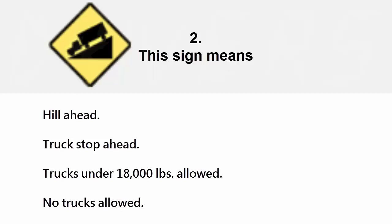This sign means hill ahead. Truck stop ahead. Trucks under 18,000 pounds allowed. No trucks allowed. And the correct answer is hill ahead.